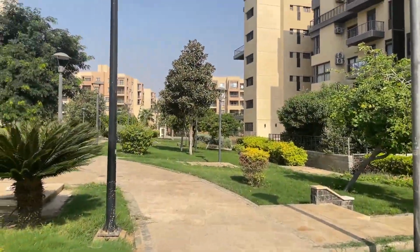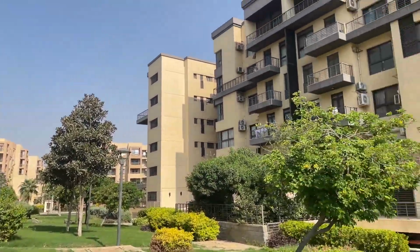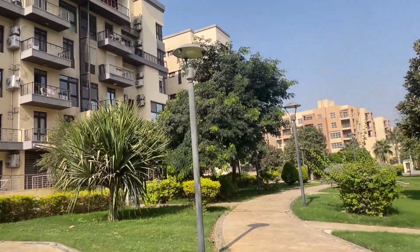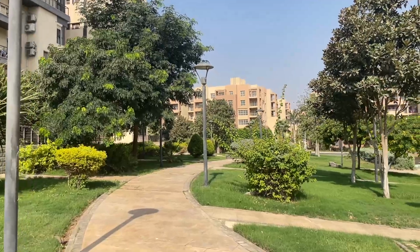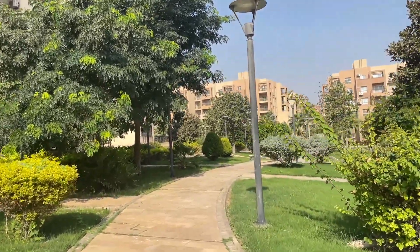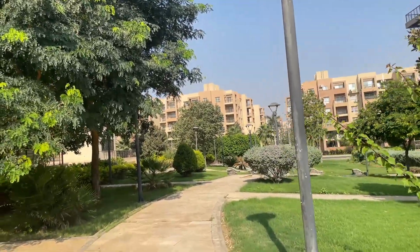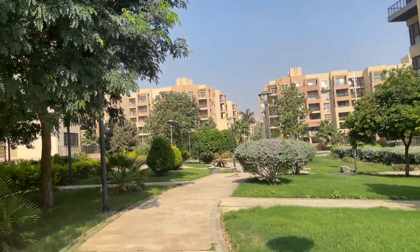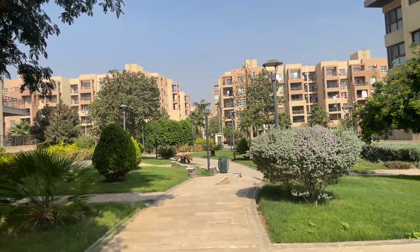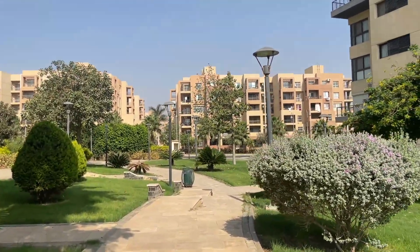So over here, you get both of the buildings. You come out from the back of the buildings too, or walk around the sides, and you get a bunch of grass. Beautiful weather, etc., etc. And we got a trash can here so that the people don't litter.